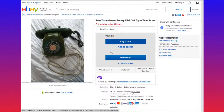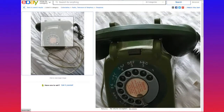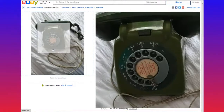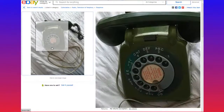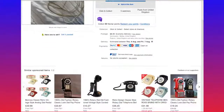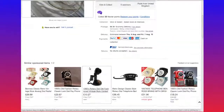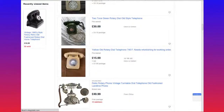Now, if this phone is working, you might want to pay £30 for it. I personally never believe a phone is working. But yeah, if you just want a working phone, you could spend £30 on that. It's quite a nice example. I would be waiting for one to come up around about the £10 or £15 mark, though, that wasn't necessarily listed as working. Is this listed as working? Two-tone green rotary dial style phone. Condition is used, but in full working order. So it is listed as working. So that's reasonable for £30. But because I can mend them, I wouldn't be paying £30 for one, because there's plenty come up not working for less than £30.